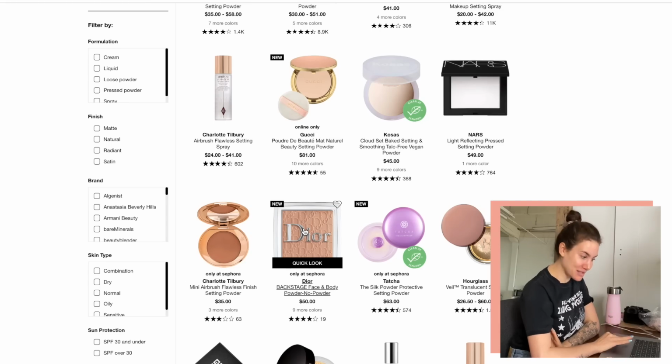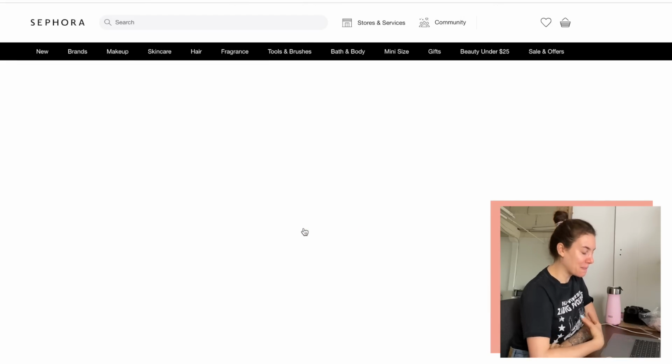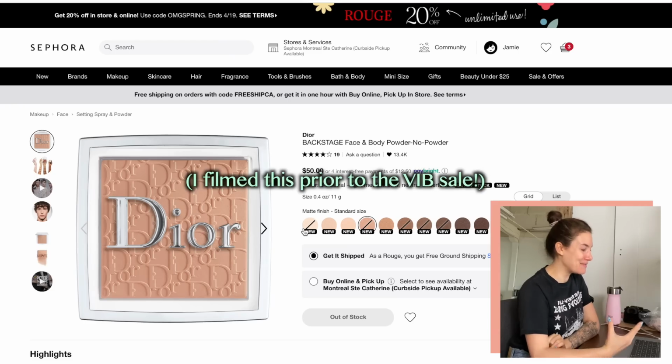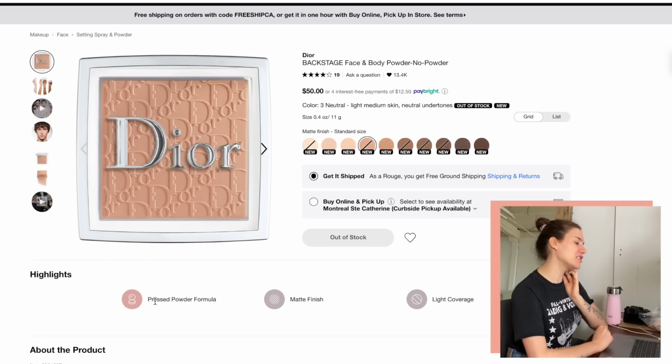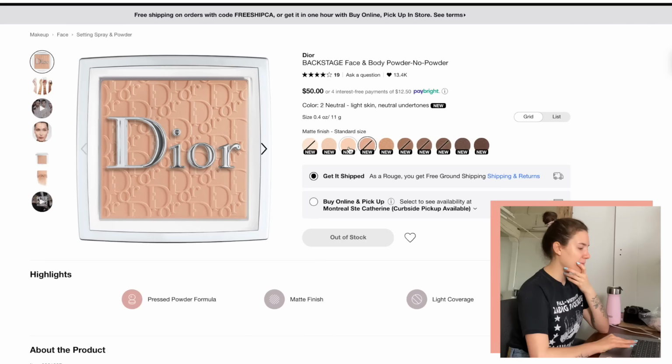So, a powder that I personally really want to try and that I also will be picking up during the VIB sale is the Dior Backstage Face and Body No Powder. It sounds interesting. It says that it is a weightless translucent powder, and I'm just really interested to see how this is going to perform. It's more of a light coverage powder. I don't really think she likes super heavy powders, so I think this would be a good pick for her. I think I'm gonna get her 2N maybe.